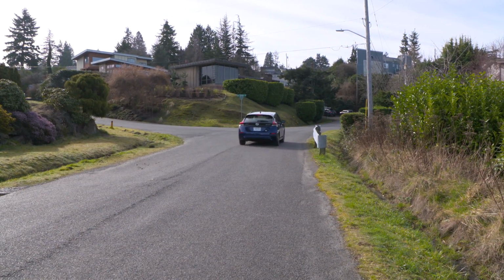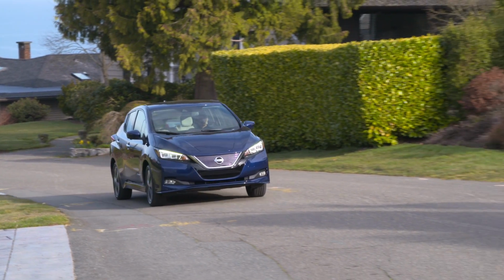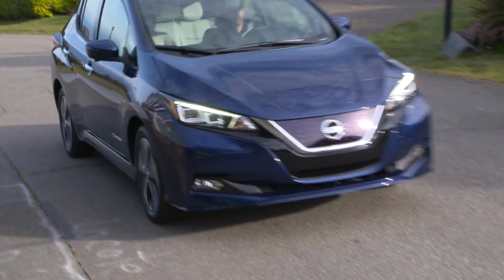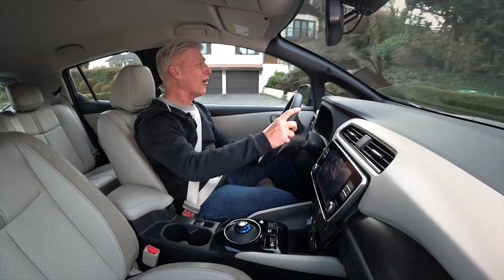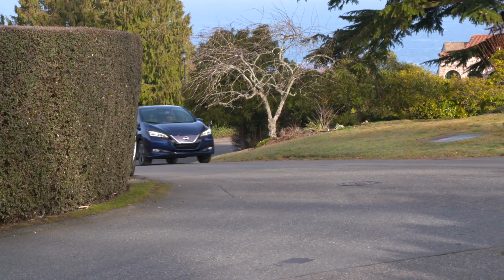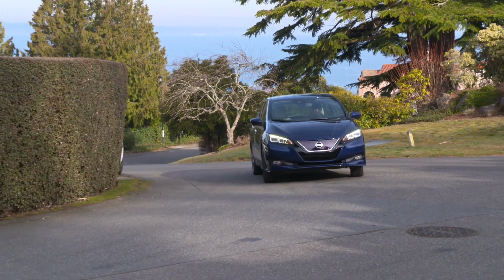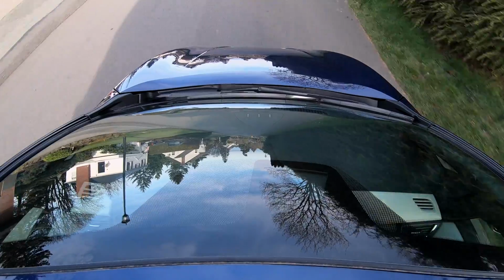A standard Leaf shoots from rest to 60 miles an hour in about 7.5 seconds. The Plus shaves a second off that. So numbers aside, the deep, rich torque off the line make this car a lot of fun to drive. That's electric cars. And with no engine noise, Leaf is quiet, even at highway speeds. Not much sound coming from the suspension or tires either.